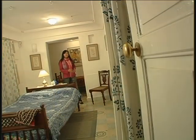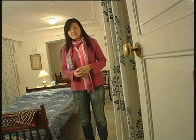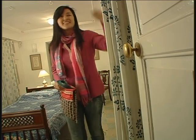Well, this is my room, the Jalaj Mahal, also known as the Lotus Room. I think it's time to call it a night. I've wined, dined and pampered myself. And to keep me warm through the night, they have left a hot water bottle for me. So I think it's time to say goodnight.